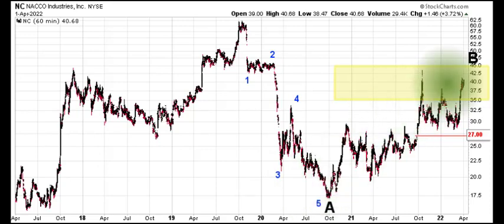So far, this move has retraced close to 61.8% of this down leg here. If it moves below 27 at any point, this is pretty clearly confirmed as a counter trend move and would point back down. This to me seems like the most likely outcome.